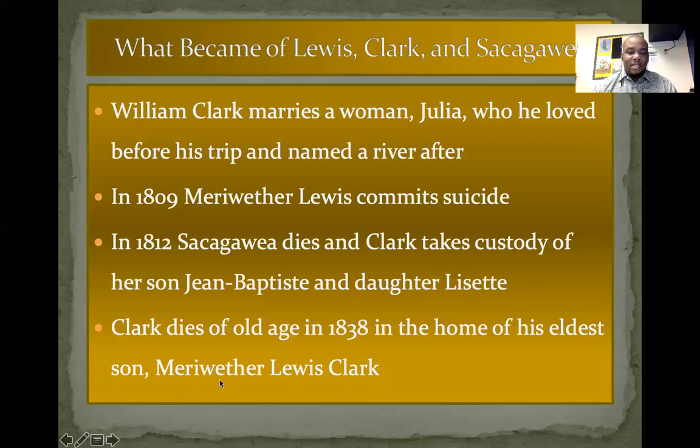And Clark dies of old age in 1838 in the home of his eldest son, Meriwether Lewis Clark. So he named his son after his partner, Meriwether Lewis, right? Clark, the last name. So there you go. There you have it. That's your introduction to the journey of Lewis and Clark and the Louisiana Purchase by President Thomas Jefferson.